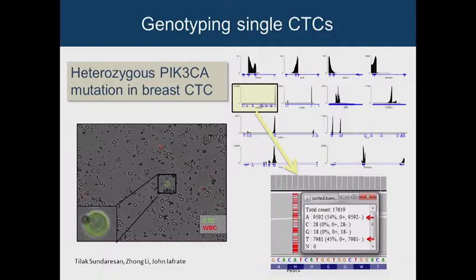So a couple quick applications. The first one, of course, is can you do this? Can you apply this to look at mutations? And the answer is yes. This is work by Tilak Sundaresam, a postdoc in the lab working together with Zhong Li and John Iafredi.